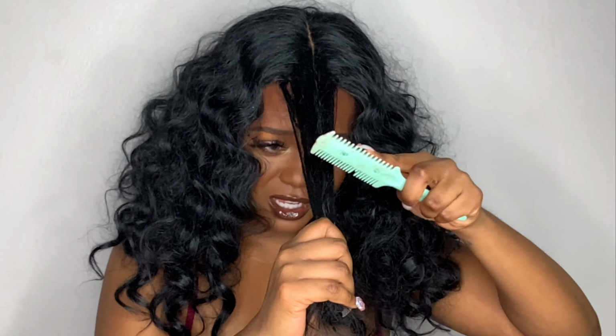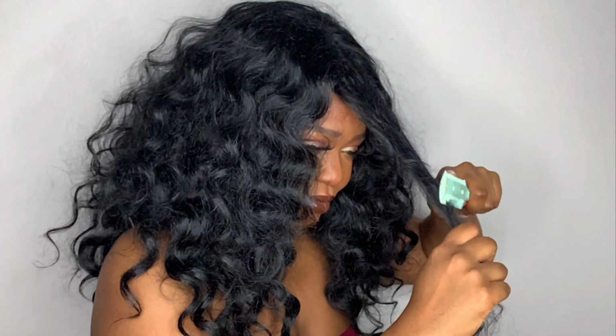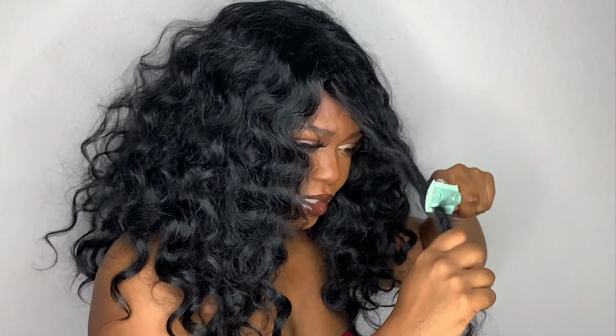I'm trying to make some bangs. I didn't really think this through, but we're gonna see what happens. I need new razors.